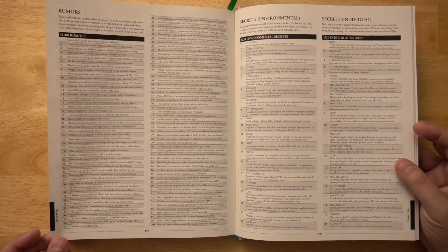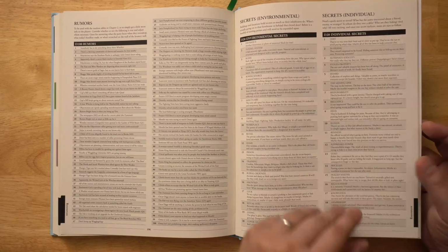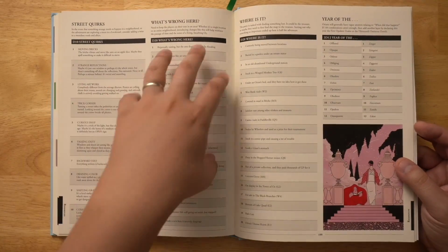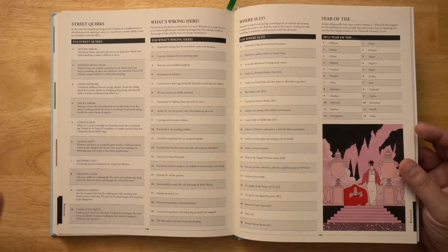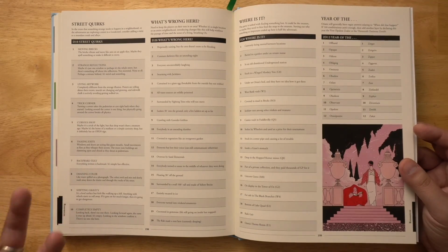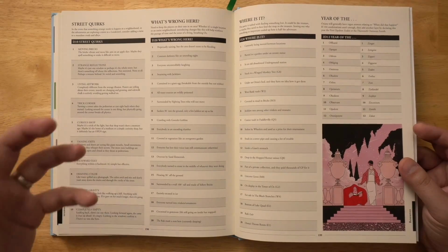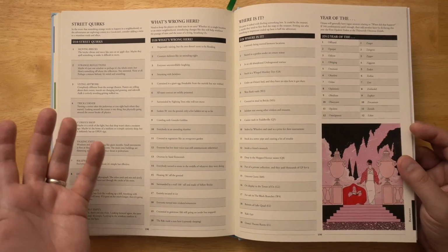We have more rumors here. How many rumors? 100. Why not? Some secrets that are environmental or just for individuals. Street quirks, so things that are going wrong nearby, where things are, what year is it? All of this stuff is just going to make the world of Oz feel incredibly rich and alive. You can generate stuff whenever you need it, and it's going to make your prep much, much easier. Because when you combine this with all of the rich ideas on every page for all those different districts, you are just never going to run out of ideas.